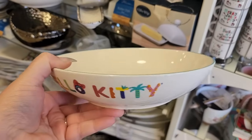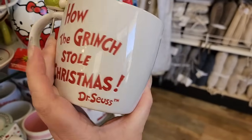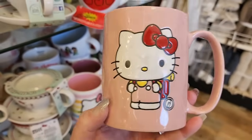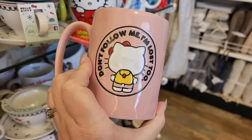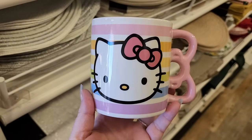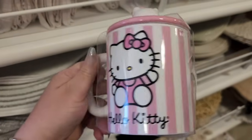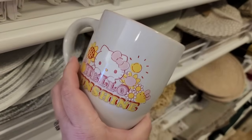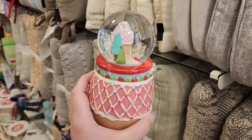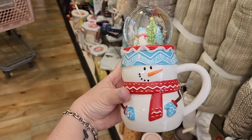There's also this one. $10. Look how cute this is. $7. And y'all get ready for the back, okay? $8. Look at that handle. $10. How adorable. $7, and this thing is huge. $10. How cute is that? And they also have this one for $10.